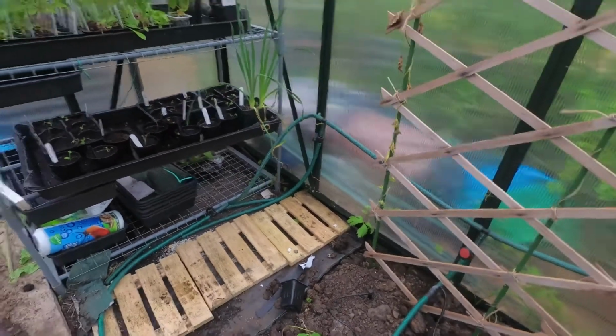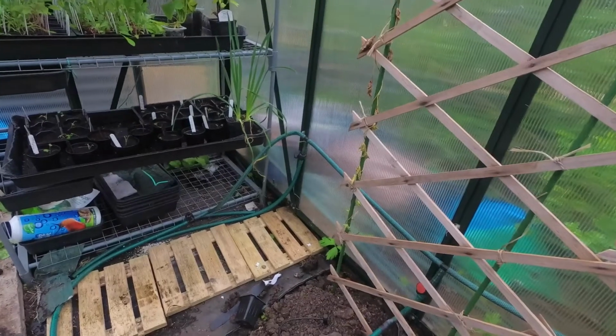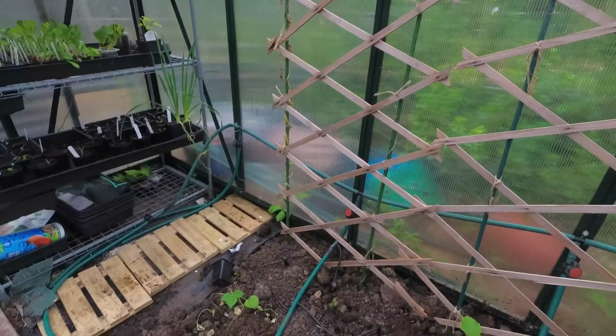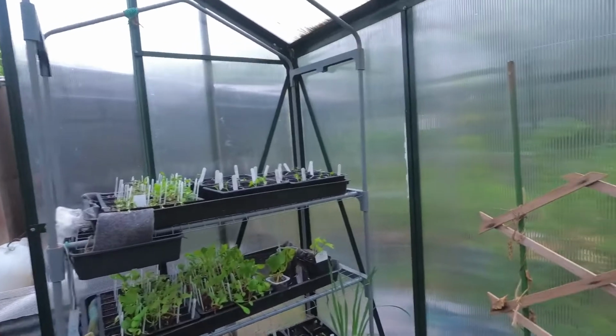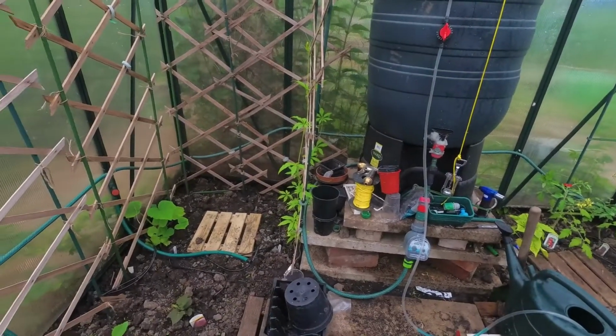And I have got some Mexican marigold seedlings at home, which I'm just waiting to be able to pot on, and then I can plant these out around here and see if that does anything to help the problem with it.